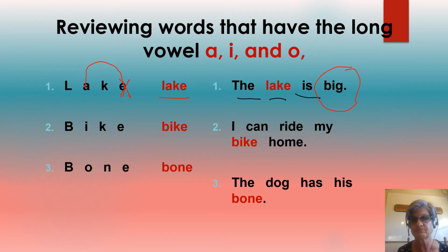First of all, does that make sense? It does. Does it begin with a capital letter? It does. Did I leave spaces between each word? I did. And it ended with a period. So it's a telling sentence. I told you something.